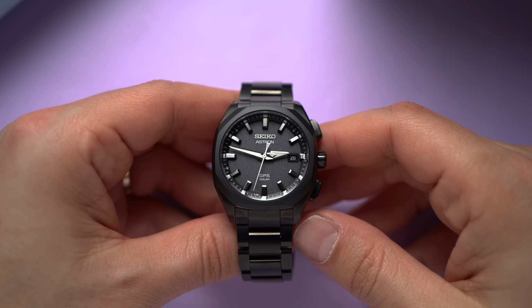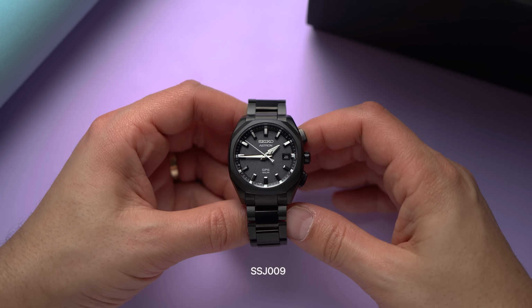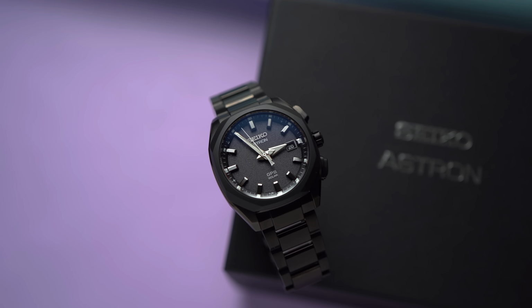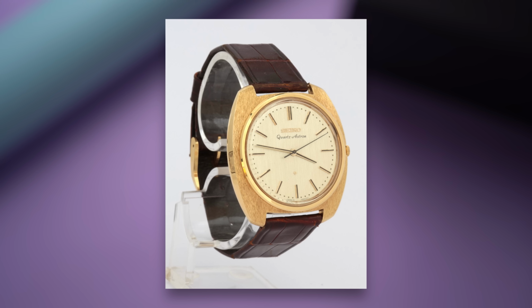But I think this might be the best modern Astron yet. This is called the SSJ009 in most markets, but in Japan it's the SBXD009. Astron watches have always featured neat technology going all the way back to 1969. The Seiko Astron was the first quartz watch to the market. It debuted on the last Christmas of the 1960s.